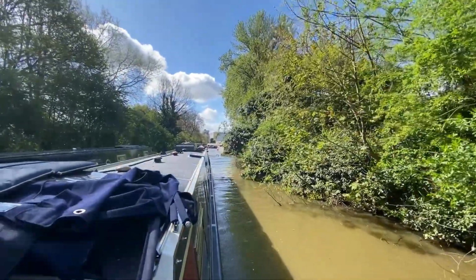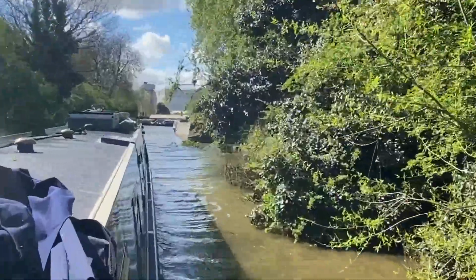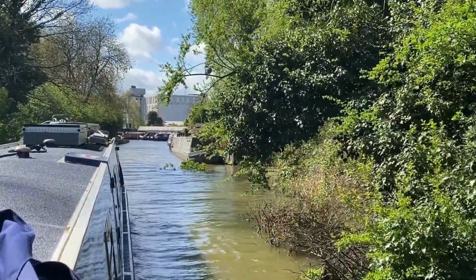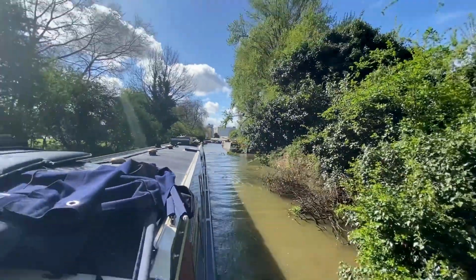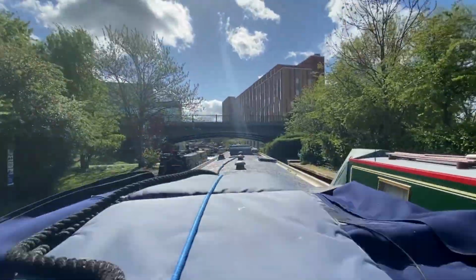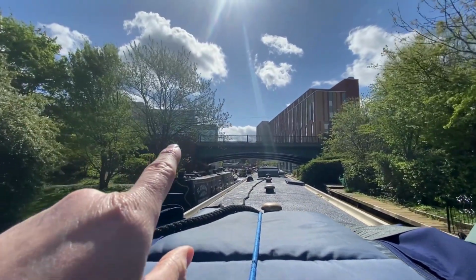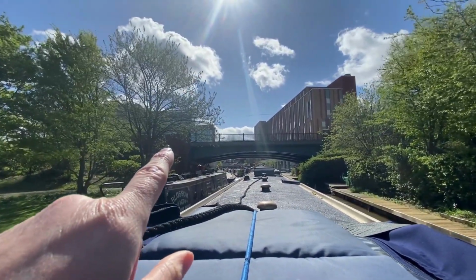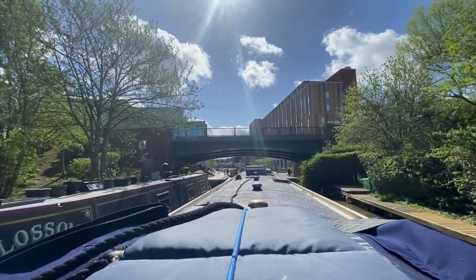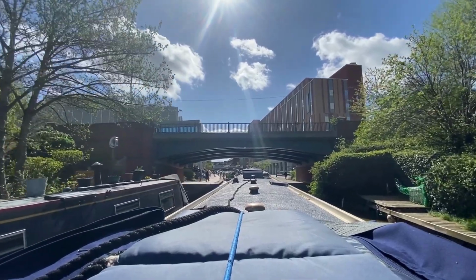Looks like a tree or branch or something's come down there, look. In the wind. Luckily it's not stopping the navigation, so we should be okay. So let's hope the wind doesn't get us at the wrong time. So off we go. This is like a little sort of entertainment area, Castle Quay, shops and mini golf and all sorts of stuff, pool tables and that in there.